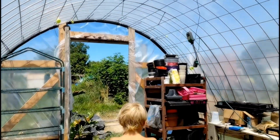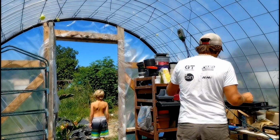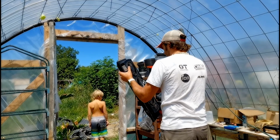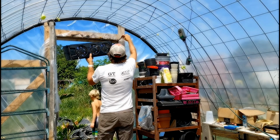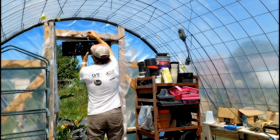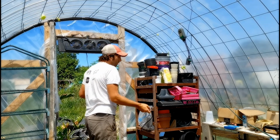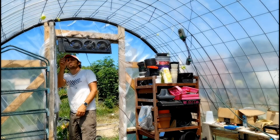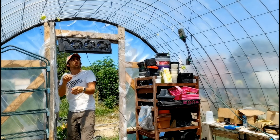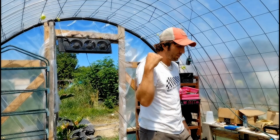The tree frogs, what's up, B? I'm gonna hang up my other fan. I can't wait to get actual fans, like shutter fans, put in here on these end walls, hooked up to this thermostat, so I don't have to keep doing this. This doesn't move a lot of air. My other fan's still in the fog pen, but this one doesn't move as much as the other one.